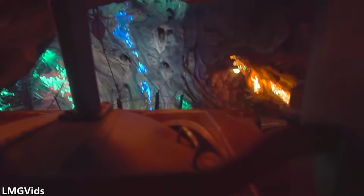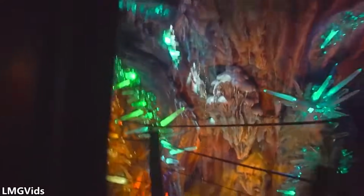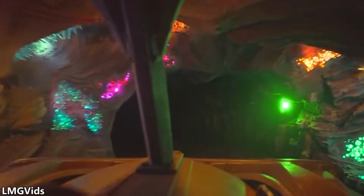Your experience on the ride itself starts out calmly in the Rainbow Caverns, where glowing crystals of infinite colors give you a glimpse at the magic that is stored under the Earth's crust. Through the clever use of forced perspective, optical illusions that trick our eyes into thinking something is bigger or smaller than it actually is, the caverns appear to be endless, as we glide along the swirling path, admiring the beauty.